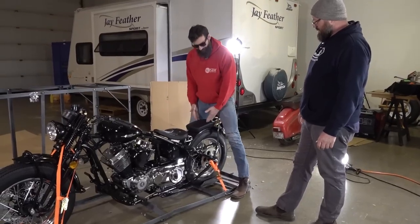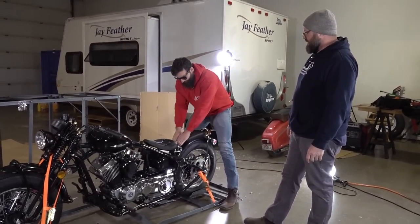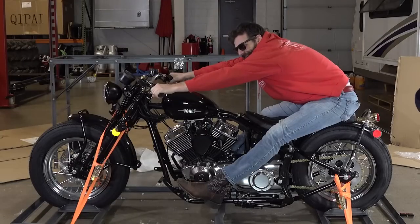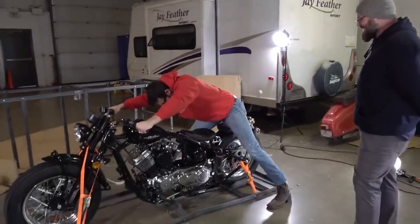This is a back seat, right? Or is it a race pad? That would be up here though. Wait, is it like this? You look so racy. I'm so racy. Yeah, is it like this? Yeah, there you go.